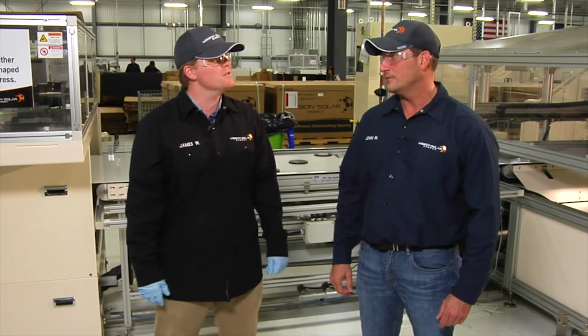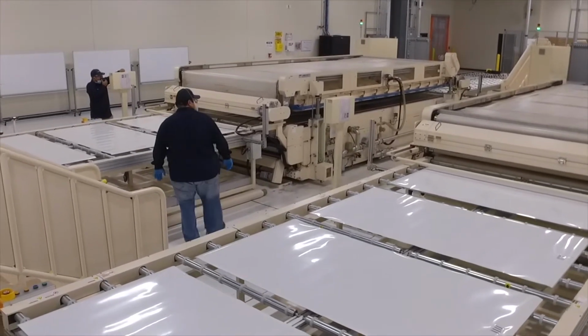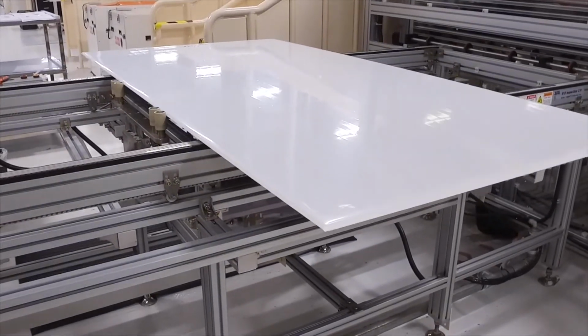Can you describe that process? Sure, James. The primary function of the lamination process is to encapsulate the solar array between two sheets of EVA, the back sheet and the glass. And the reason for doing that is we want these panels to last 25 years or longer, and that process allows us to do so.